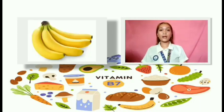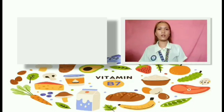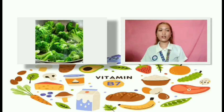Seventh, bananas. Bananas are one of the most popular fruits worldwide. They are packed with fiber, carbs, and micronutrients like B vitamins, copper, and potassium. Eighth, broccoli. Broccoli is one of the most nutrient-dense vegetables. It is full of fiber, calcium, and vitamins A and C.